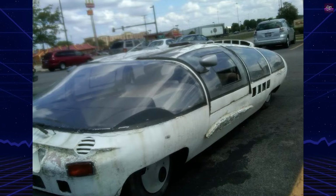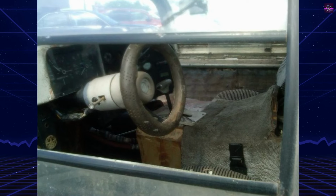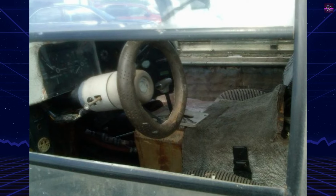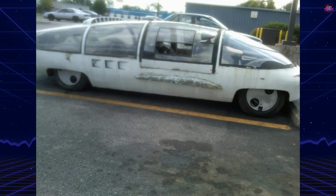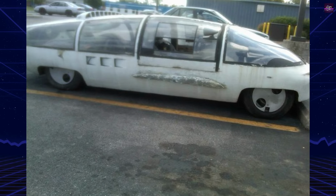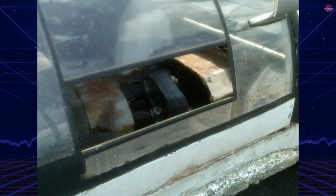Despite its showy appearance, many of its aerospace-inspired elements were non-functional or purely aesthetic, including solar panels that were simply painted on. Inside, the car featured a mock cockpit-style dashboard with aviation gauges, further reinforcing its sci-fi appearance. The build took 3 years and cost Bender roughly $40,000.